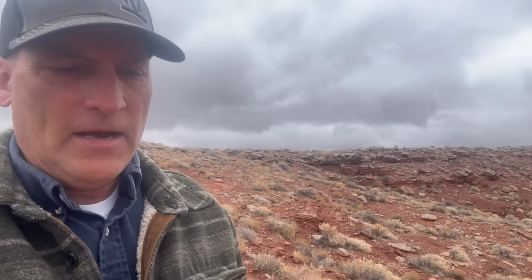Okay, so we got that cow dropped off, and now Jaden and I are down checking out a spring that we have down here that I think the cows got into and broke the pipe that needs to be fixed. We're hiking down into a place, seeing what we need to do. This week is going to be a little bit like that. We've just got some odds and ends that we've got to get taken care of and fixed, so it'll be a little bit different video.